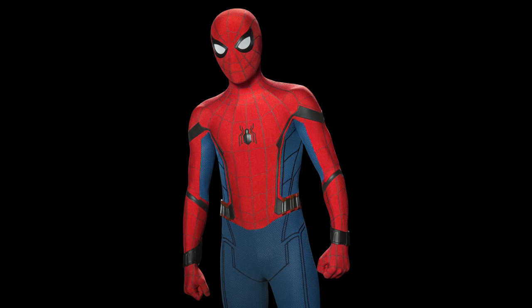But yeah, it's just a great design. And I think it was the perfect way to reinvent Spider-Man's costume while also keeping it traditional, but also really making it stand out among the rest.